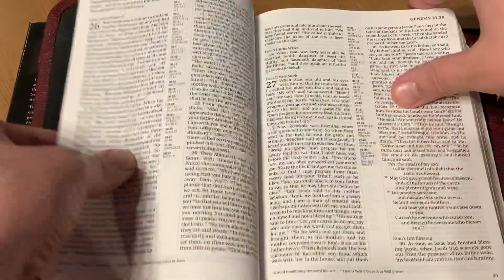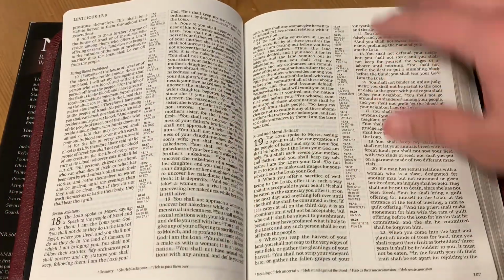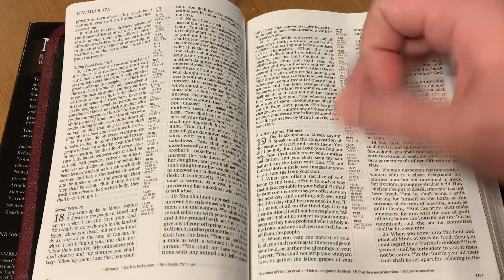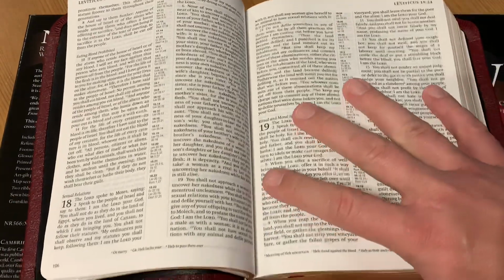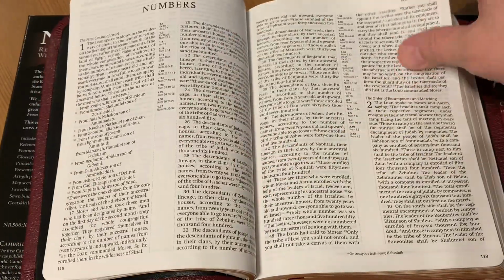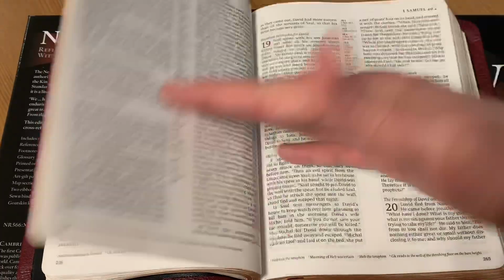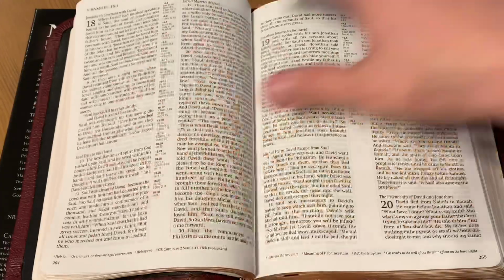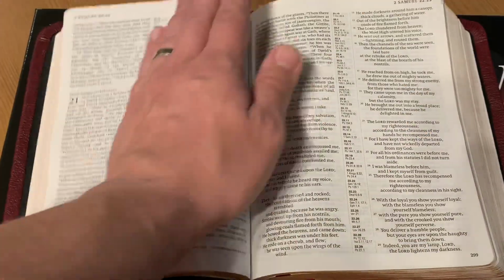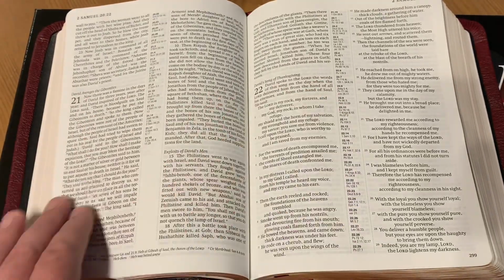Okay, now I'm just going to flip a bit faster. Quite a good amount of references, and again, as I've also said before, I really prefer that the references and the footnotes be kept separate when possible, and that's how they've done it here. If we can find a page where there are a lot of references to the point that they overflow, that would be good. I still need to properly break in this Bible, but I'm not worried about it. Some people are like, I don't even want to open it until I break it in. I don't think that's an issue.